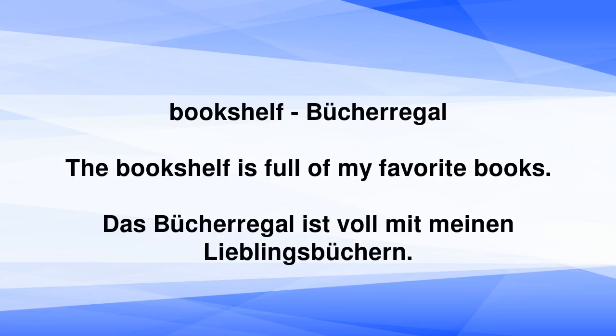Bücherregal. Bookshelf. Das Bücherregal ist voll mit meinen Lieblingsbüchern. The bookshelf is full of my favorite books.